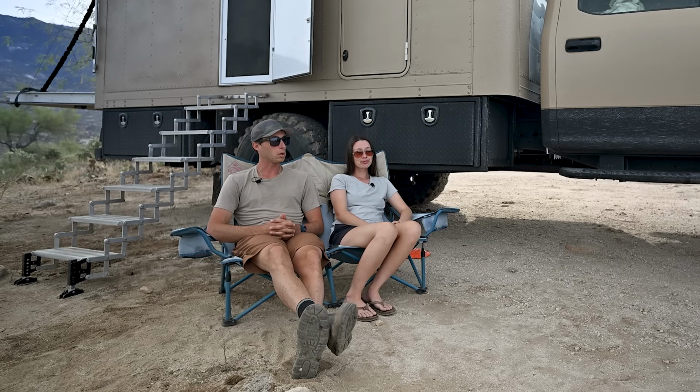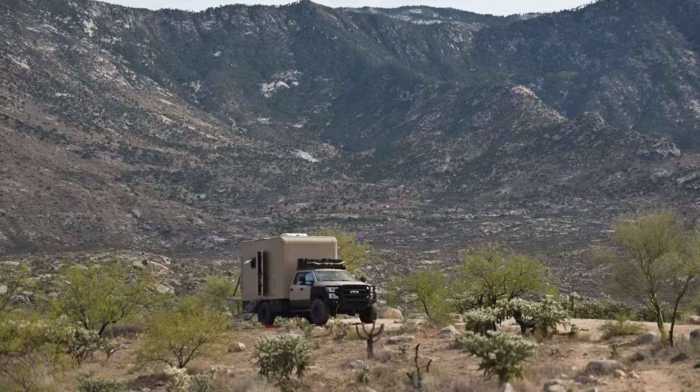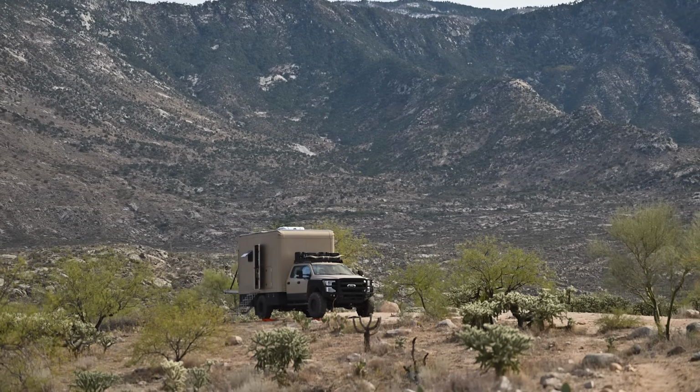So we shoot photos for outdoor companies, and we really don't have many costs out there. The only debt we have is paying off the truck, which is our one big goal. Living simpler and maybe not making as much money as some people works for us because our costs are a lot lower.